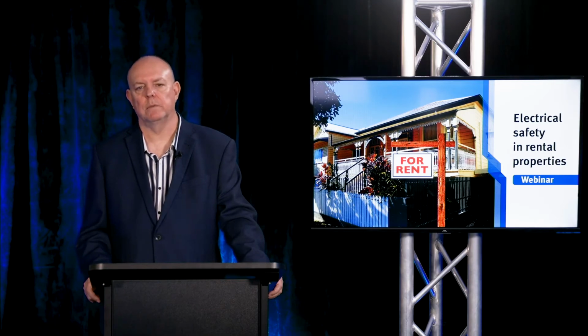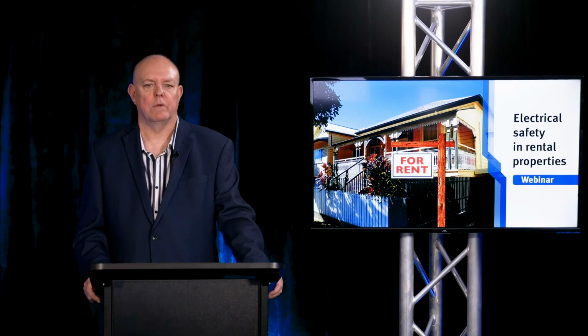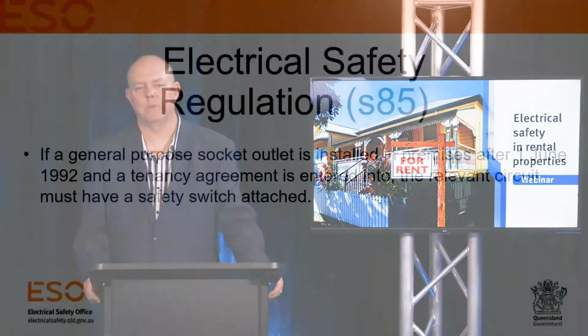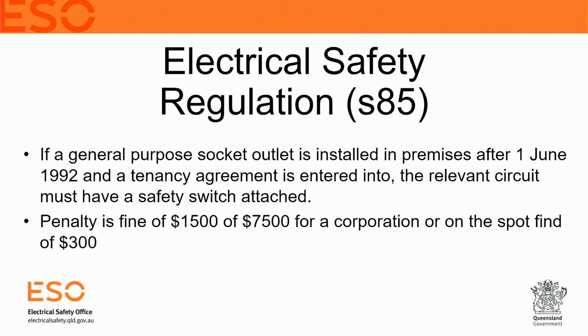Just before I go off the legal requirements, I'd just like to touch briefly on Section 85 of the Electrical Safety Regulation. What that requires is that if there's a general purpose socket outlet installed after the 1st of June 1992 and a tenancy agreement is entered into, the relevant circuit must have a safety switch installed. The penalty for breach of that regulation is a fine of up to $1,500 for an individual, or $7,500 for a corporation, or an on-the-spot fine of $300.